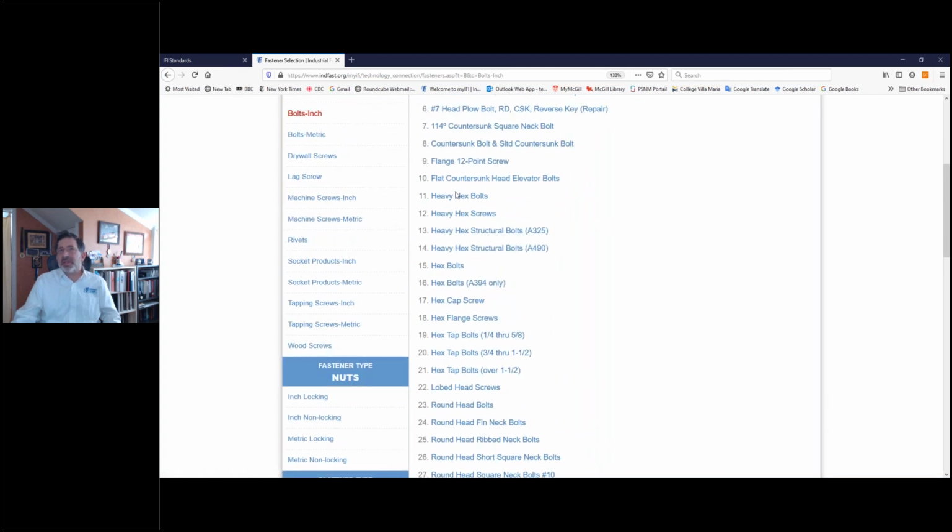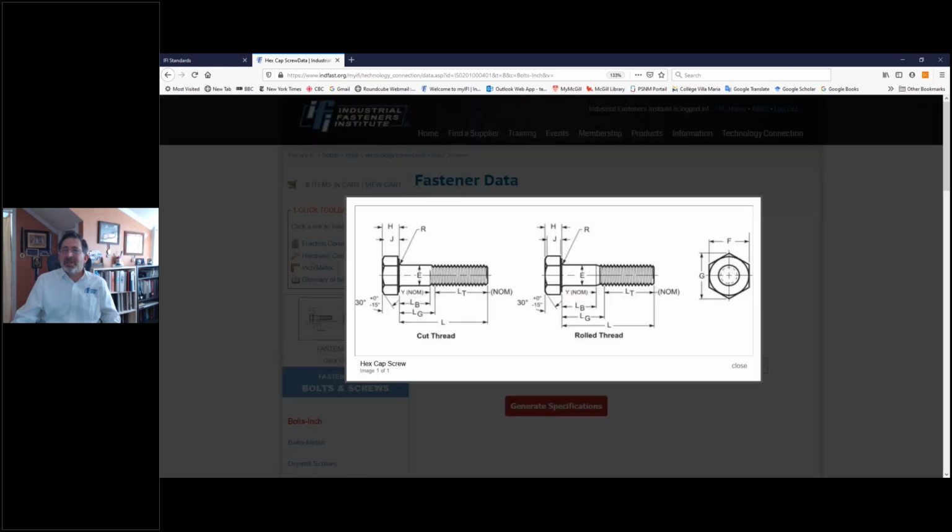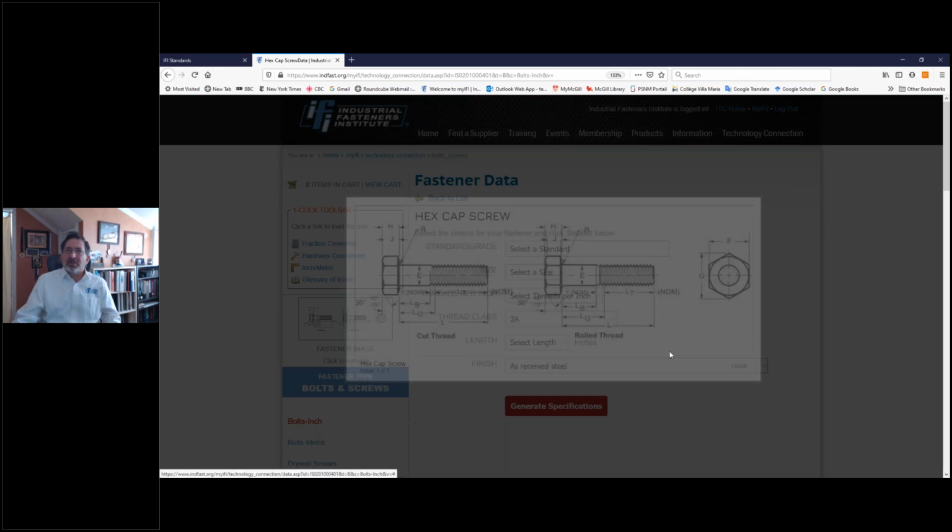What I wanted was a hex cap screw. So if I go down the list, oh, there it is, number 17, that's a hex cap screw. So now I've picked the product that I'm looking for. If I'm not sure that it is what I want, there's an image. You can click on the image. This is the drawing directly out of the specification for hex cap screws. And then you see, oh, that is in fact what I'm looking for. So you can close that.